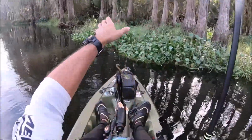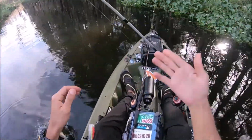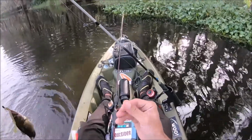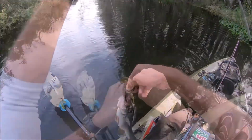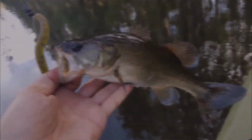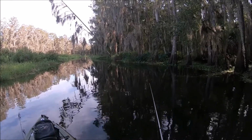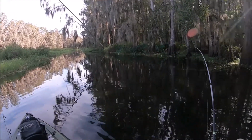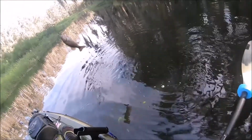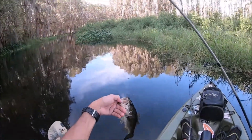Alright, another little bass. Chunky little guy too. Been eating all them dinner. Ouch! That hurt. Threw a little blood on me. Alright, little man. There you go, another little guy. Oh, I just lost my worm. That's not cool. Alright, little guy.